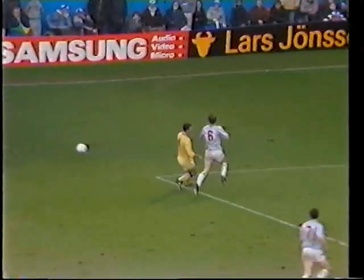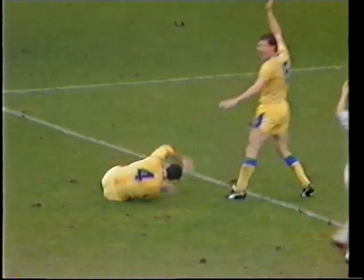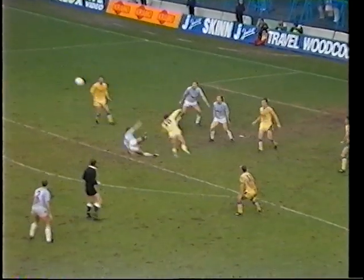Worthington. Oh, a good little flick on. Proctor into space, but Ratcliffe had read it so well. And just caught his foot then and has gone down. Whether it's an Achilles or a hamstring or something, but he went down instantly as the cross comes in. And then Howe heads it away. Spectacular clearance by Clark.